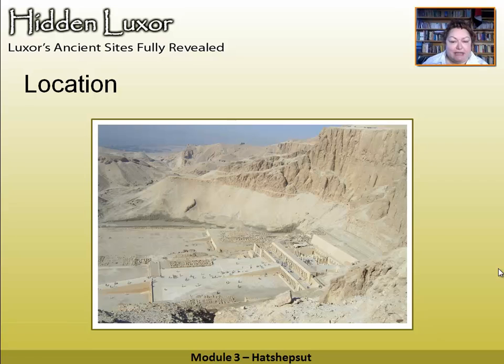And you can see this natural bay of the cliffs with these huge lines going up. And then we have the terraces going across. And you can see how complementary the whole thing is. And just behind that cliff is the Valley of the Kings.